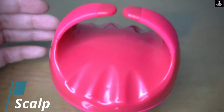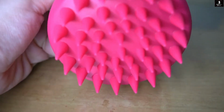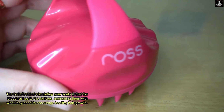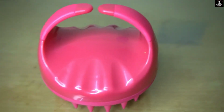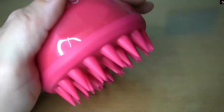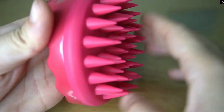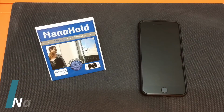Number 8. Scalp Massager. Price $9. A weird scalp massager that does more than just clean the scalp. This battery-free scalp massager and shampoo brush stimulate blood supply and oil glands while exfoliating and cleaning the scalp thoroughly. Some users say it will also help them relax. It's fantastic. I'm trying to find some relaxation, so it was recommended that I massage my scalp to alleviate tension. It's fantastic.